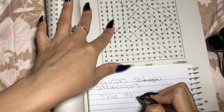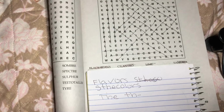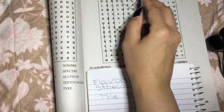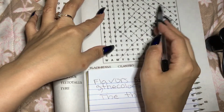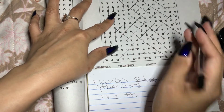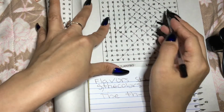I know, this is a mess. Okay, hold on. I just lost track of where I was at. Flavors, the colors. Okay, so I fell in love with the flavors. I guess it could be comma, the colors. All right, so it is the again. Everything is throwing me off. This is a mess. The. T. T. E.